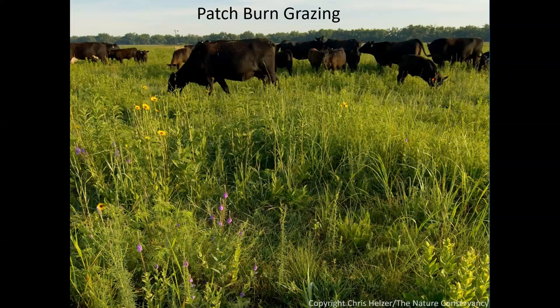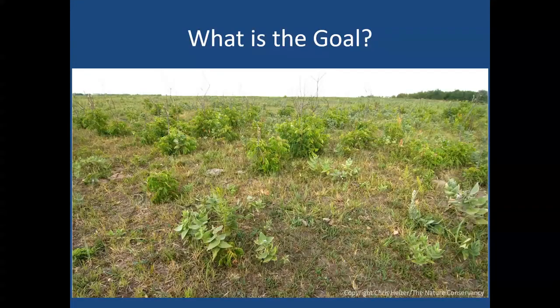And so what we came to after a lot of reading from Sam Fuhlendorf and Dwayne Elmore out of Oklahoma State University, from Chris Helzer with the Nature Conservancy out of Nebraska, and from the Great Plains Fire Science Exchange and their publications, we really liked some of the things we were seeing from patch burn grazing, both with the effects that they had shown for lesser prairie chickens and bobwhite quail, but also some of the plant community dynamics for some of the perennial prairie species that we really wanted to favor, that in those continuous grazing systems were being hit continuously and pretty hard to where they weren't able to reproduce on a regular basis. So what is the goal?